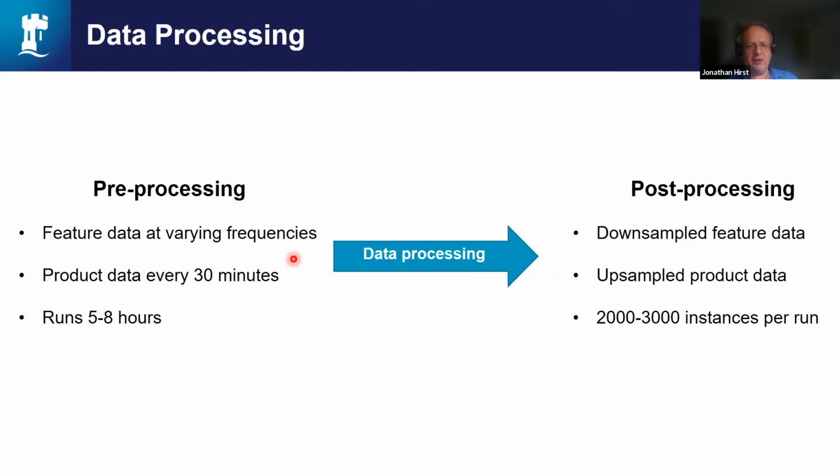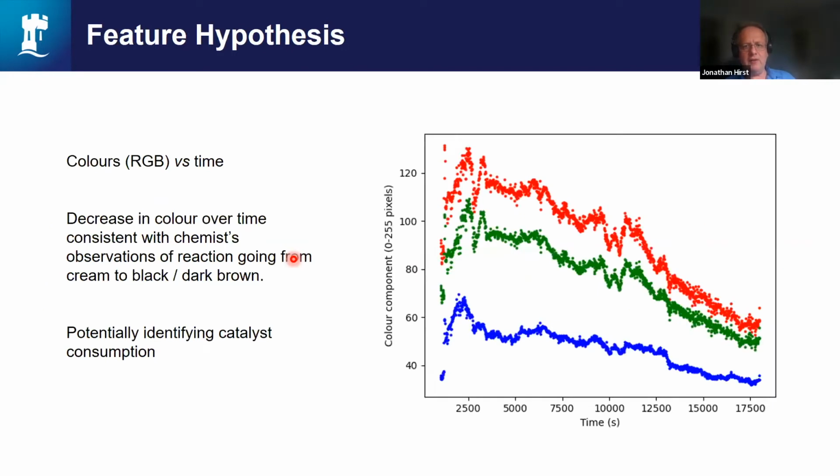So the feature data are recorded at pretty short time intervals, whereas the chromatography data only every 30 minutes. So we needed to make that more uniform and downsample the sensor data and perform some linear interpolation on the HPLC data to upsample there. So we're looking at about 2,000 or 3,000 instances per run and 10 runs. So if we look, for example, at the RGB data as a function of time, we've got the three different components. And what happens is the reaction proceeds from a sort of creamy color where I guess you've got a little bit of RG and B present.